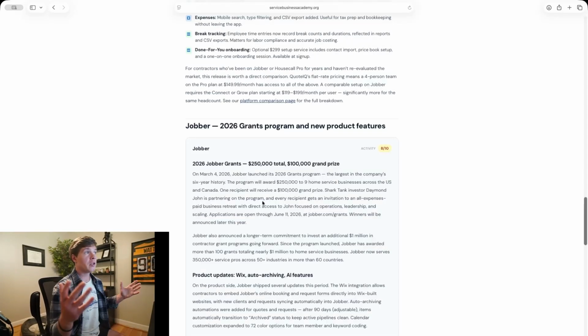But that was QuoteIQ. Now let's go over Jobber, Housecall Pro, ServiceTitan, and any other FSM software that has been updated this week. Jobber has the 2026 grants program and some new product features. On March 4th, 2026, Jobber launched its 2026 grants program.